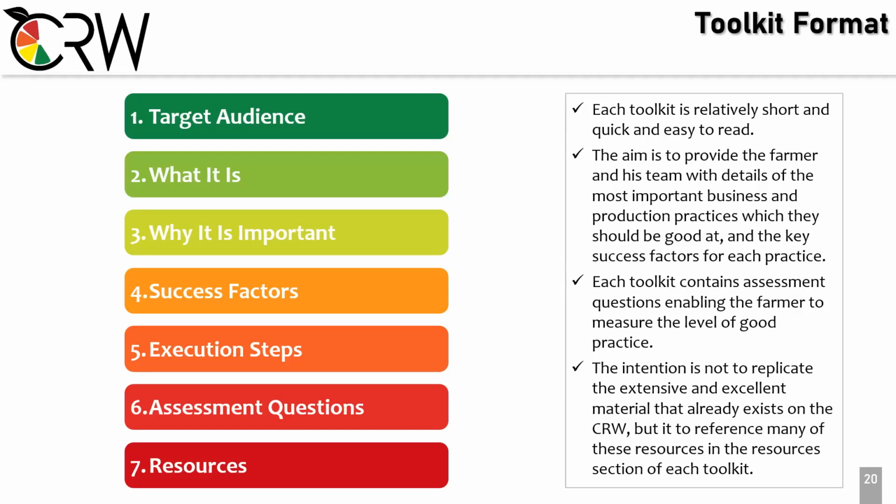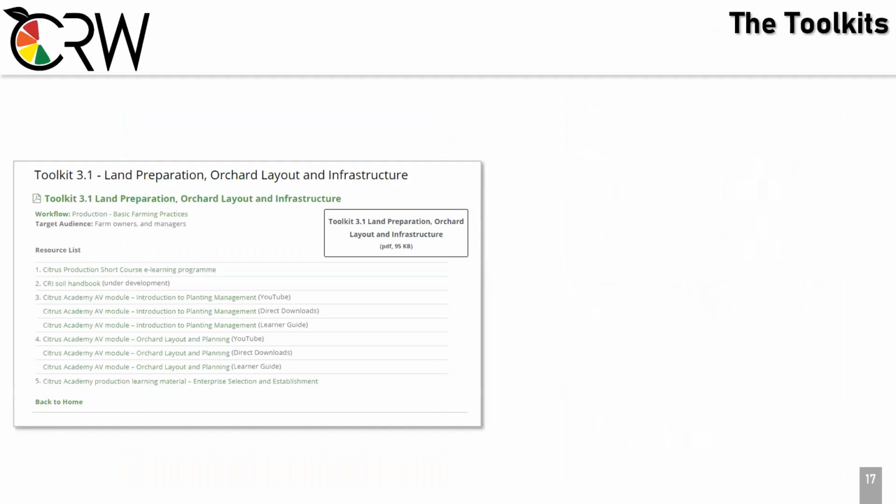So each toolkit is relatively short, easy to read. The aim is to provide the farmer and his team with details of the most important business and production practices, which you should be good at, and key success factors for each practice. There are assessment questions. And then, very importantly, this handbook is not intended to replicate the extensive and excellent material that already exists on the CRW. It references that material, but it provides you with a checklist and an overview of what good looks like, comprehensively enough for you to be able to assess your business and to remind yourself and aspire to good practice across all areas of business. So the toolkit has a resource list attached to it, and that resource list provides greater detail.